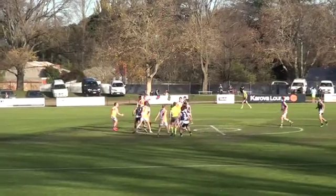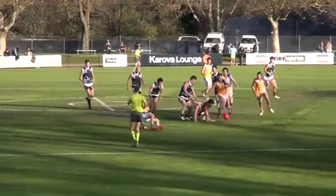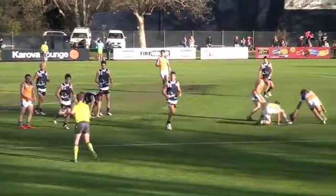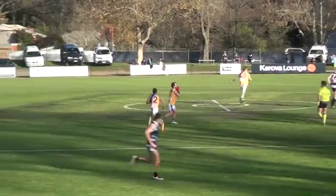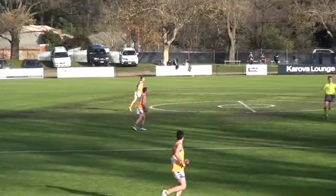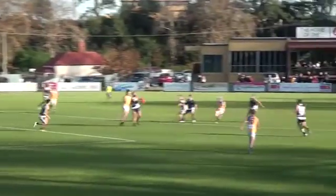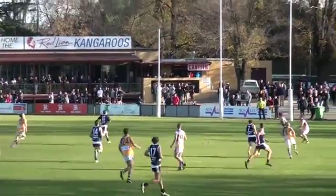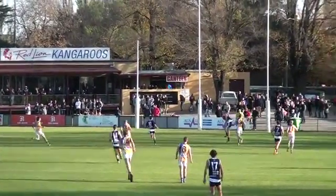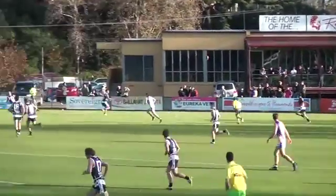Back underway again. Tap one by Waters. At the back, couple of Ballarat players going in hard, and a free kick is going to go the way of Bendigo here, and it's going to go the way of number 17. There's Dorrington. Dorrington moves it quickly. Wants his team at the fly. Couldn't quite take the mark. Handball over the top. Works well for Bendigo. Long kick. Running back is Hobbs, and he'll take the mark.